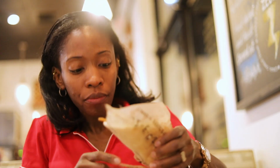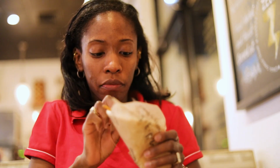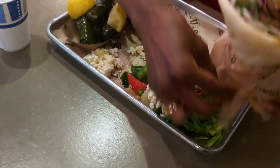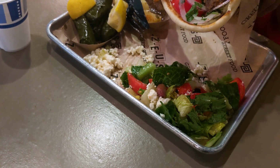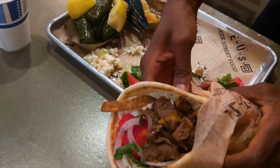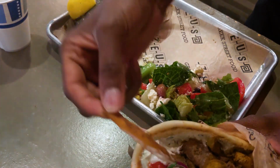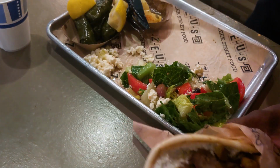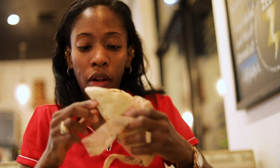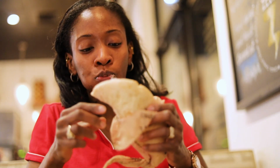And now for the main event, the gyro, which you can think of as a Greek sandwich. So basically, what you have is lamb and beef that's cooked on a skewer, shaved off, and then wrapped up in a nice warm pillowy pita bread. Inside of the sandwich, they put some french fries as well as tzatziki sauce, which is like a cucumber yogurt sauce that's seasoned up. And there's a few vegetables and whatnot in there as well.